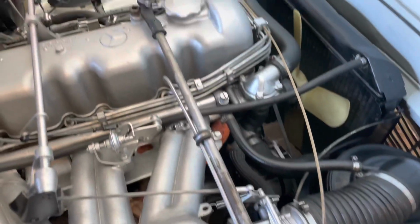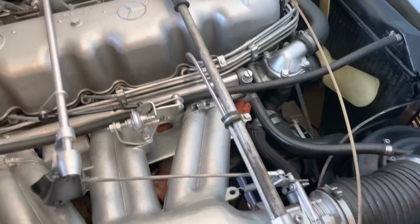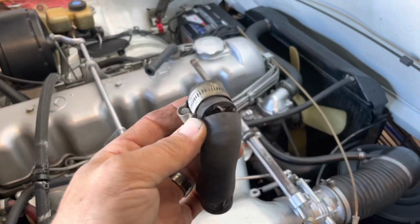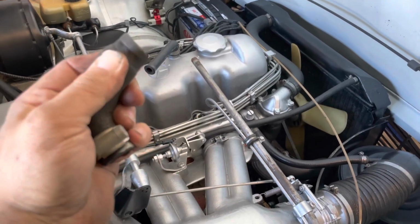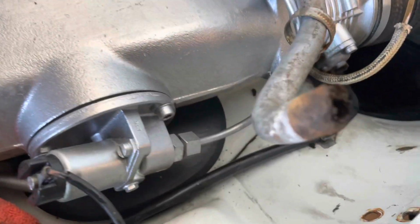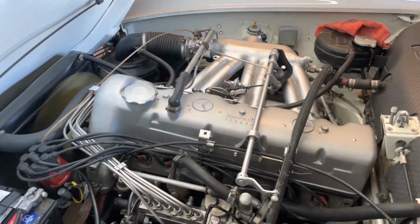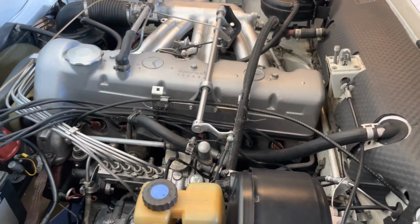How lazy are people? This is why we drink! So pull this end of the PCV out, which is completely split and not correct. And crunchy, rusty things. Lovely. Runs pretty smooth.